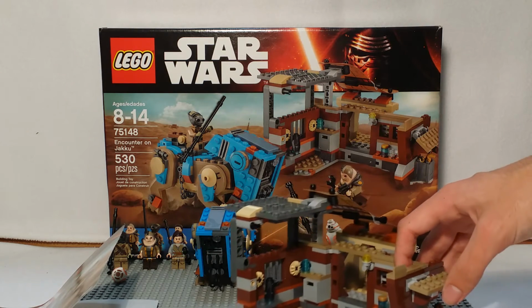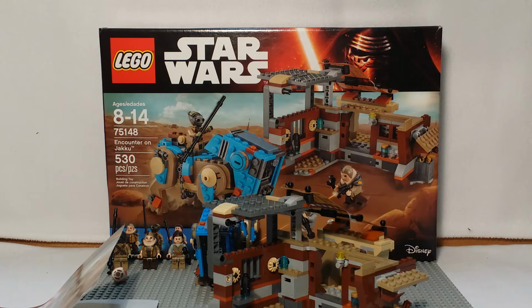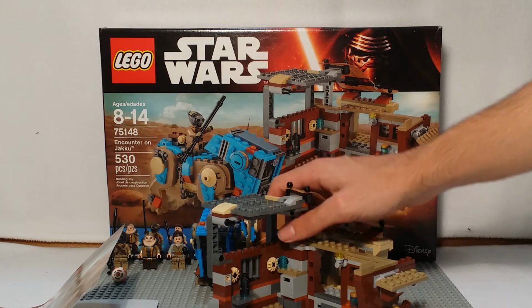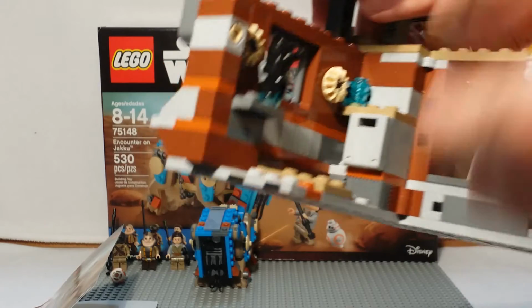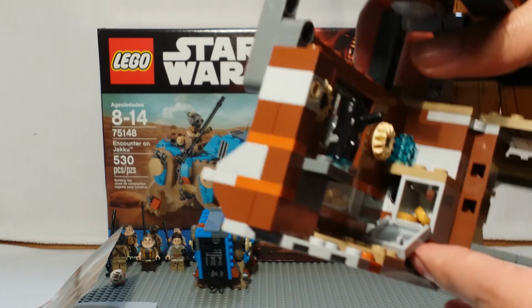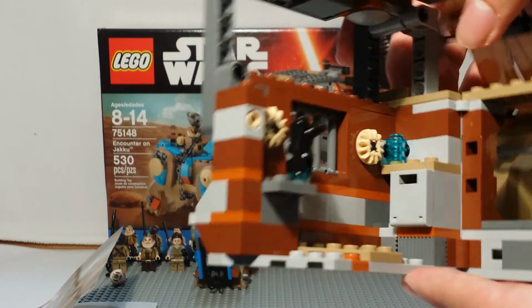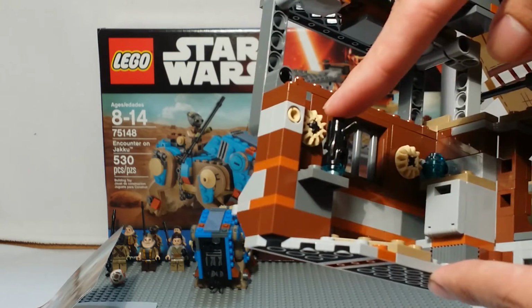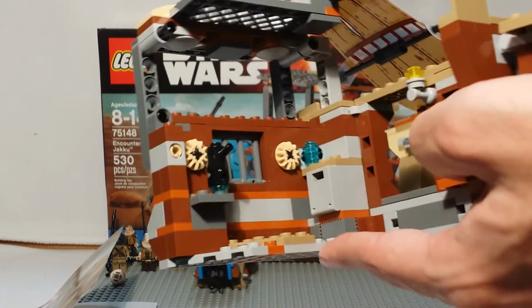Anyway, looking at the little trading post that it is, Unkar Plutt's little thing, it's kind of like an outpost, I guess. I don't really know where I want to start, so I guess we'll just start here and go from there. So in this little section, you can open up this safe, and Unkar Plutt has some money in there, and extra studs. The blue studs right here are for his stud shooter that he has randomly sitting there. Probably not a smart idea to have it sitting there, but oh well.